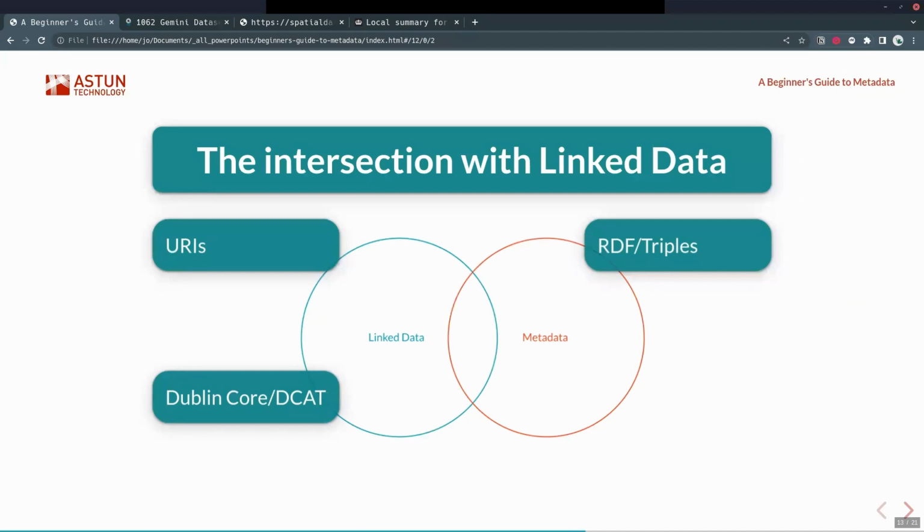So then you start to hear about RDF and triple statements. RDF is Resource Description Framework, and again, it's a machine readable way of describing data sets. And triples or triple statements relate to the fact that RDF statements comprise a subject, a predicate or a relationship, and an object.